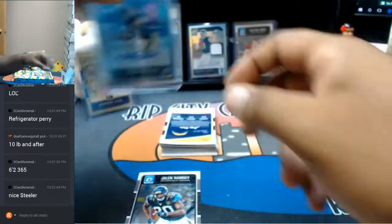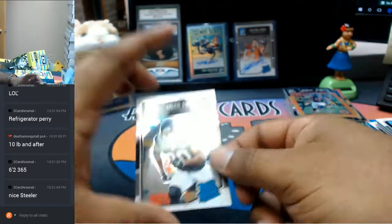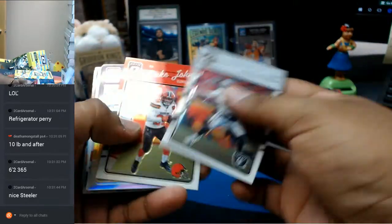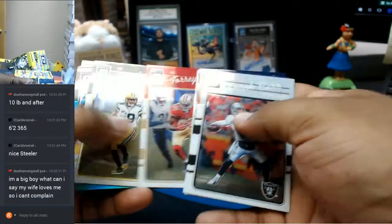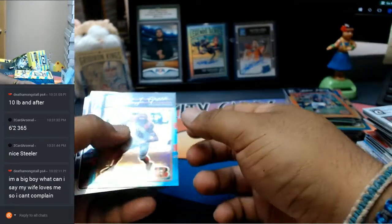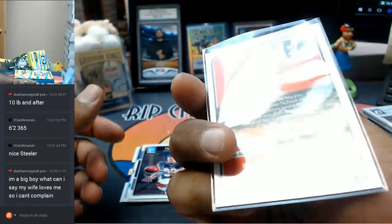I gotta say, very solid. The case in total, very nice. This half is kind of nuts. If I hit a Dak Prescott auto, OMG. Because there's been a whole bunch of quarterbacks back there. AJ Green, Bengals, could be a quarterback half case. You know what I'm saying? For the Bengals, that's numbered to 299, the AJ Green.